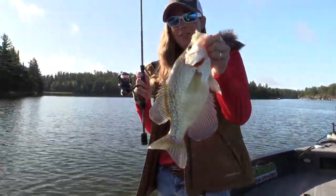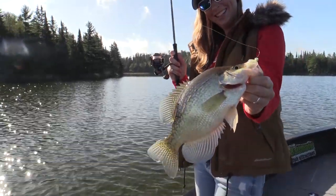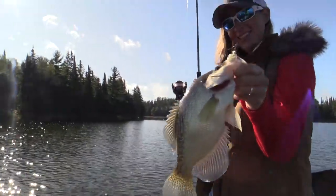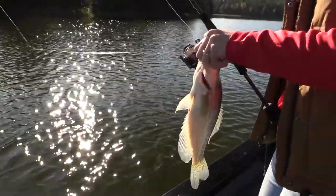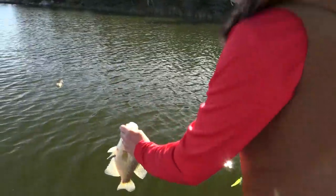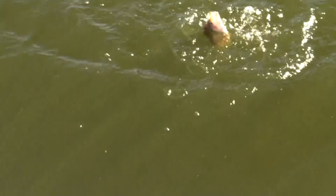I knew that Tyler was hogging the spot, so I passed out there. You crept in right behind me. Oh yeah. And I got this lovely fish right here. That's a dandy. All right, let's put him back. Look at this, Sarah. Oh my gosh, you got another one already? They are coming in fast.